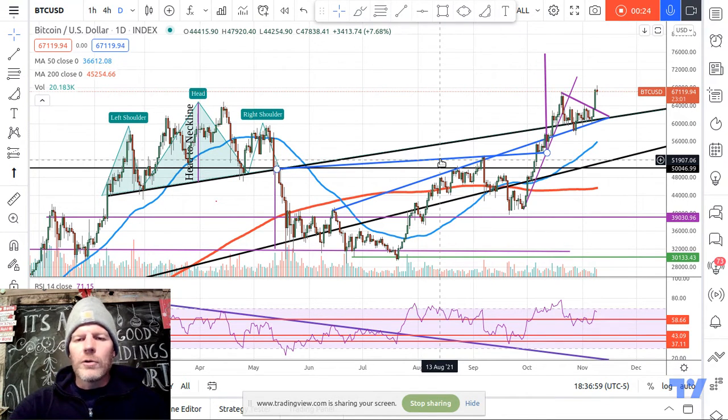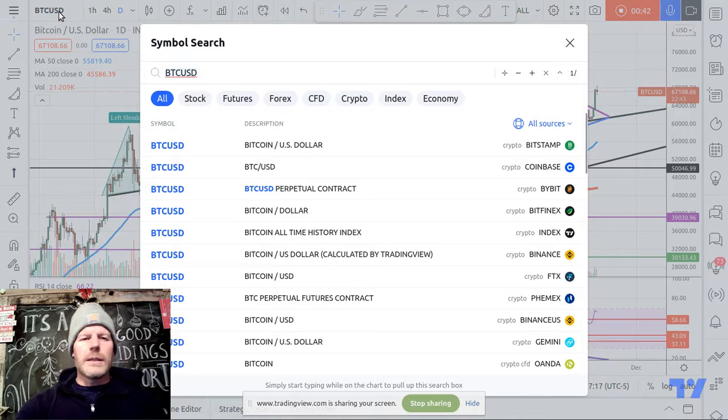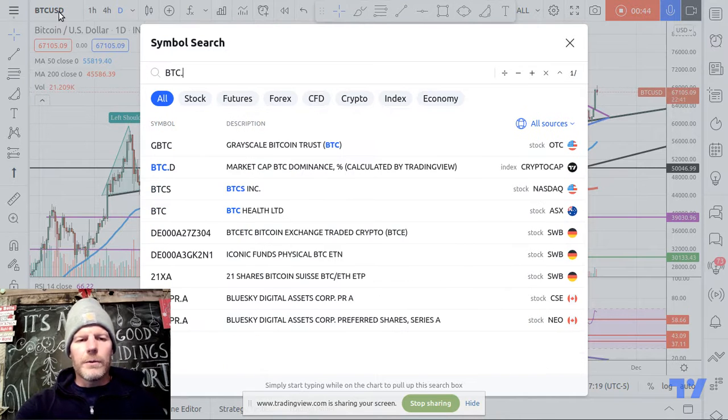But right now, altcoins are hot, and so I've been fully focused on the altcoin market. I know Ethereum is going to 6,000. I know the altcoin market cap, including Ethereum, is going to 2.2 trillion. And if you take a look at the BTC dominance chart, let's do that real quick.